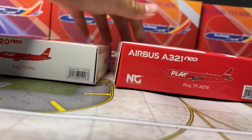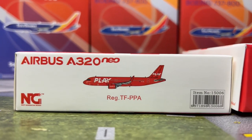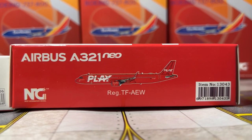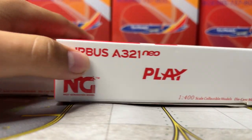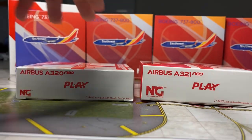Alright, so proceeding on to the bottom of these boxes. So here's the bottom of the A320neo boxes. The I number on this model is 15006 with the barcode. Then here at the bottom of the other A320neo box is the I number, which is 13043. So yeah, Engine Models' 43rd A320 release, so pretty exciting indeed. So here are the right sides of both of these boxes right here.